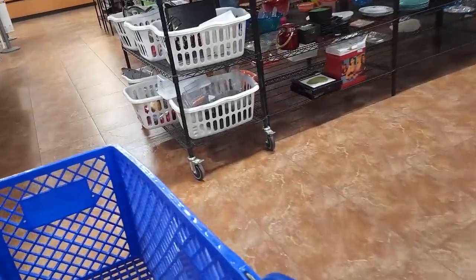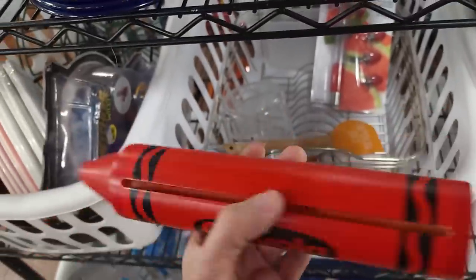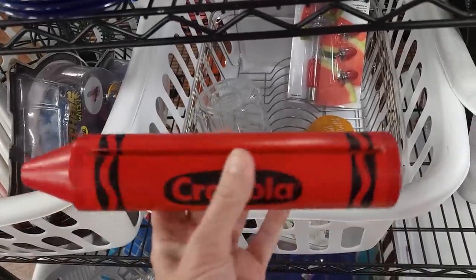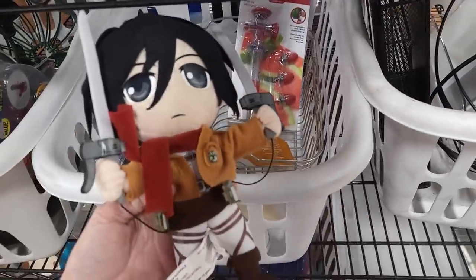Oh, they did just bring out a cart. Look at that. Let's see. Who's in here? Are those melamine? I don't know who makes those ones. Not anything high end. I see a crayon. What are you? Well, you're fun. What do you hold? I like it. I like the crayon. I'm enamored by the crayon. Okay, I don't know what the crayon does, but I'm gonna get it. If you know what the crayon does, tell me down in the comments. Got a little Star Wars dude.